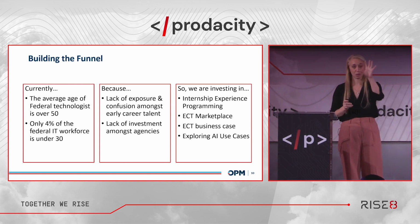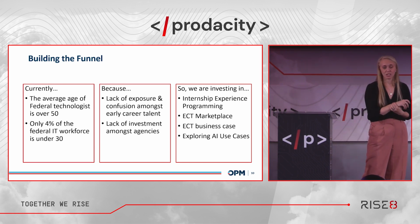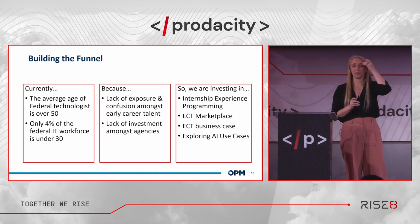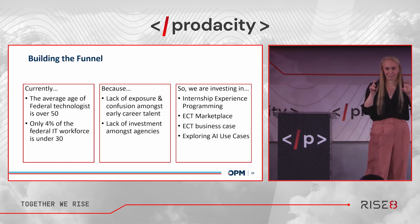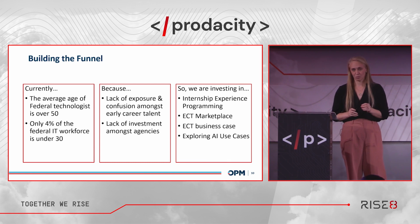Some of the ways that we're tackling that two-sided problem: this past summer, we launched an internship experience program that was government-wide. We'd never done this before. We brought together all of the interns that we could find across government, trained them, put them into a cohort, and it was very well received. We had so many interns who were like, yes, I want to work for the federal government.